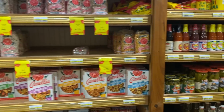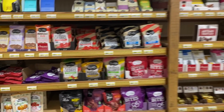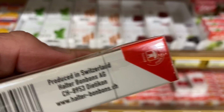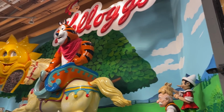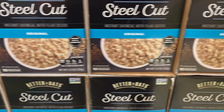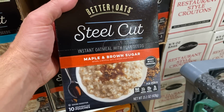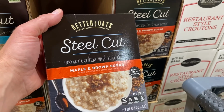In the African section now, there's something that's familiar. I bought some of these here yesterday. These are Swiss candies from Switzerland, I believe. Where were these things from? Yes, I bought some of these yesterday that I'm bringing home. Oh, they sell Kellogg's cereal here. If you're looking for a new brand of instant oatmeal, we tried this out last year and buy it at home. This brand, Better Oats, the price is right and they're delicious.